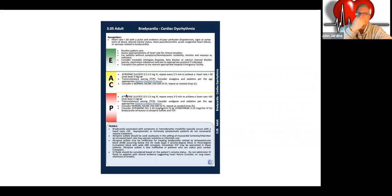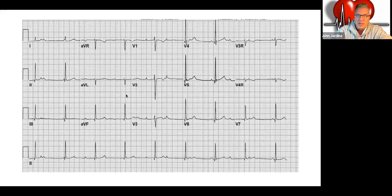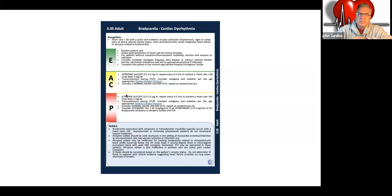And this, again, falls under the bradycardia protocol, which is more general, but this is complete heart block. Again, you see that there's no association between P waves and QRS. And this is complete or third degree heart block. Can you give atropine for this? Well, you can, but it's not going to do anything, right?